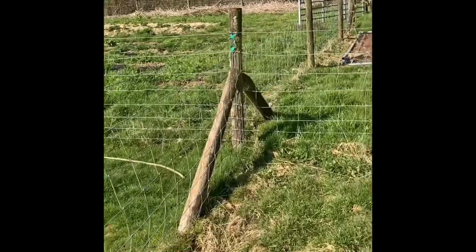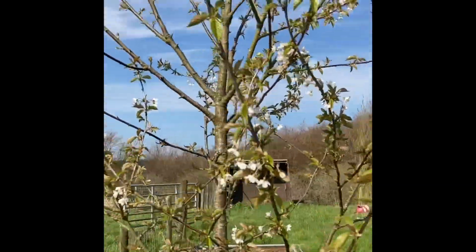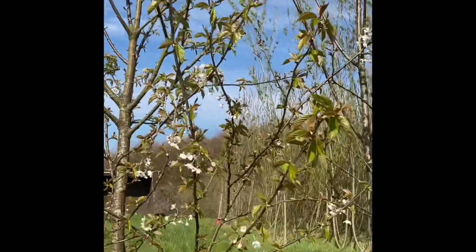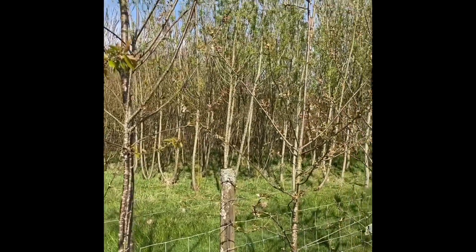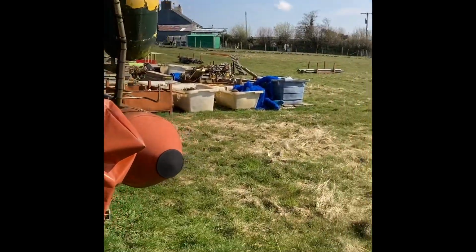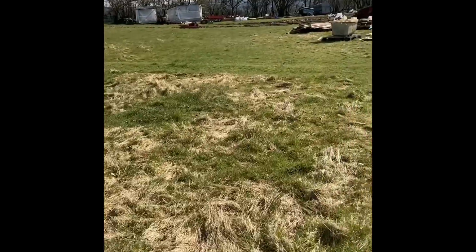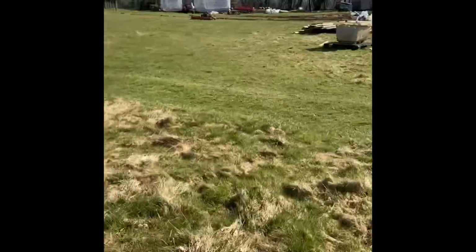And this one here, I think, has done the best. It's full of blossom and it's a really, really good size. So the willow, of course, that's all good. And yeah, so we're just making the most of the spring weather, getting lots of jobs done outside.